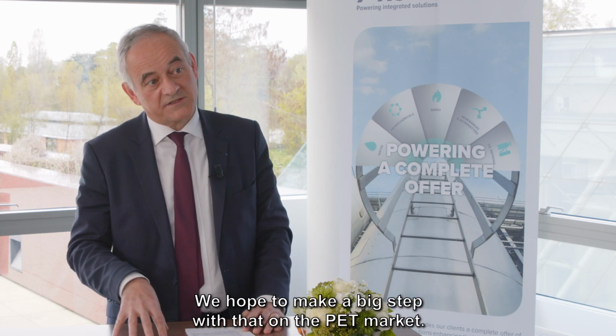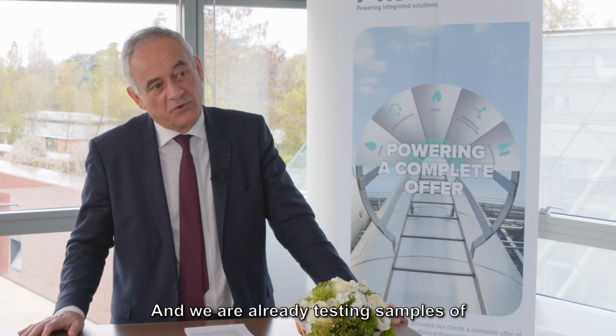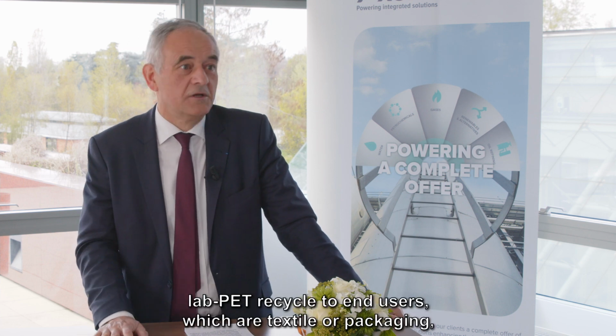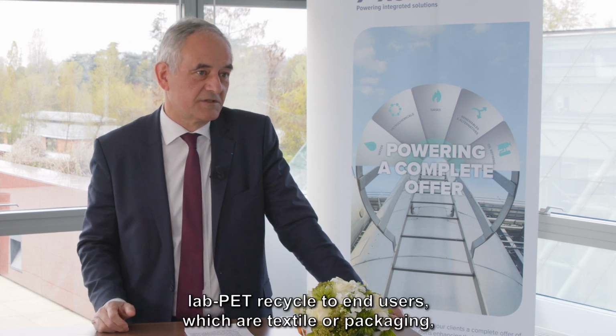We hope to make a big step with that on the PET market, and we're already testing samples of lab PET recycle through end users, which are textile or packaging producers and users, because this is one of the big challenges of the industry. So I'm fairly confident that we will help to make this step with this technology.